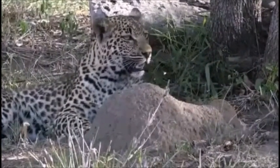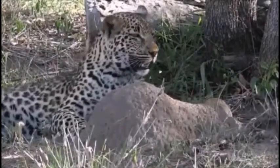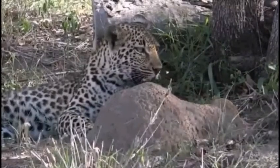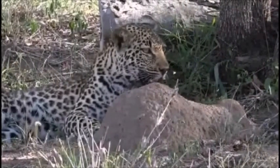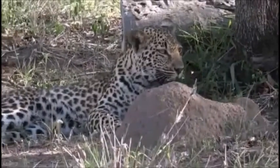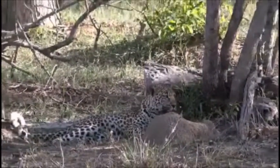Fortunately, the leopards in this area have been viewed by safari vehicles for the majority of their life, so we are able to get quite close to them and spend an incredible amount of time with them. As I said, this is a young male. He is just under 14 months old. His mom has left him in this area while she's gone off to try secure dinner.